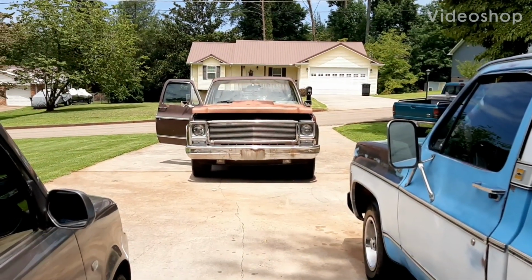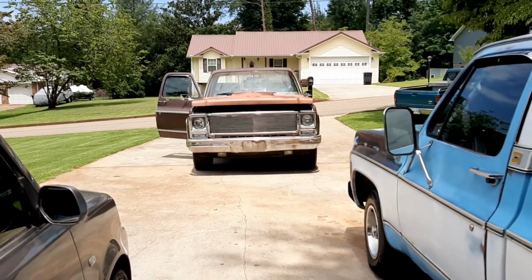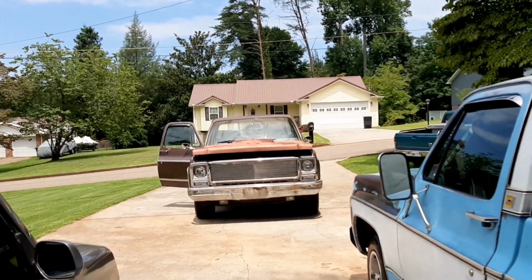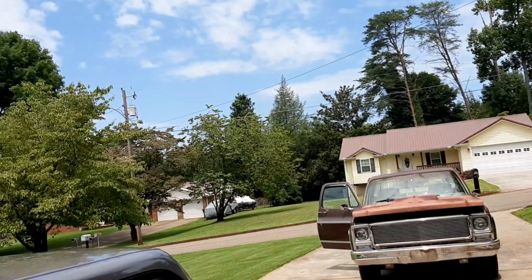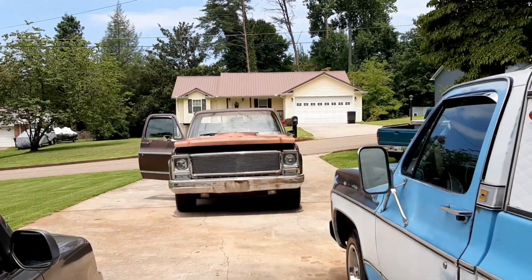Hey guys, I'm back on this 1978 GMC truck. Goes by the name of Shannon. I got it out in the driveway here, just pulled it out. It looked like it was going to rain for hours and hours, and so I thought to myself, I'm going to have to stay in the house and do something. But suddenly the skies kind of opened up and the clouds are leaving.